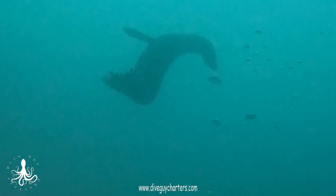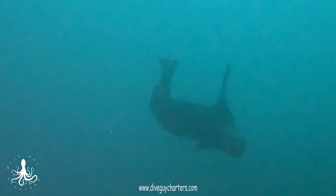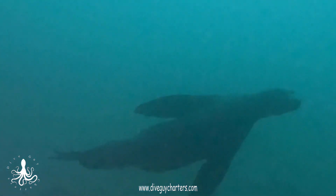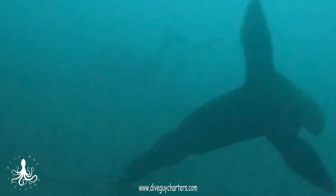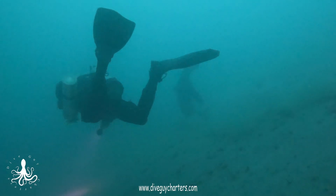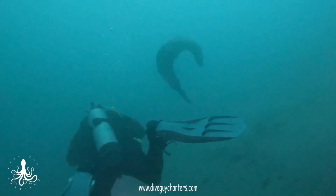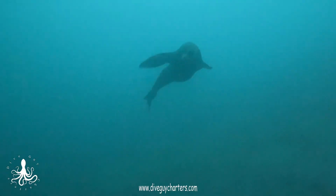Halfway through our second dive, this seal pretty much hung out with us throughout the entire time. We are in about 75, 80 feet of water. Temperature is a balmy 58. Fairly warm, a lot warmer than I expected considering the air temperature was extremely cold.